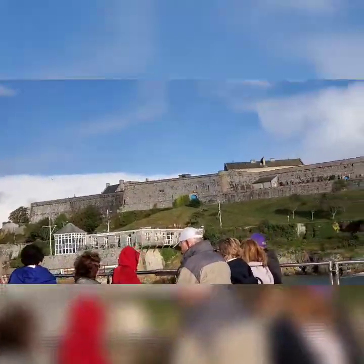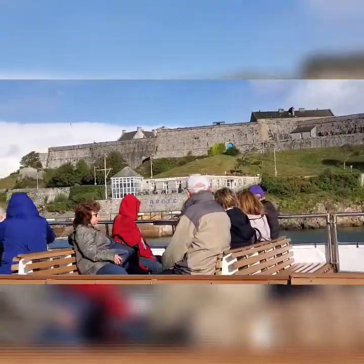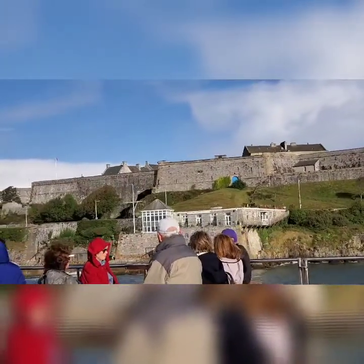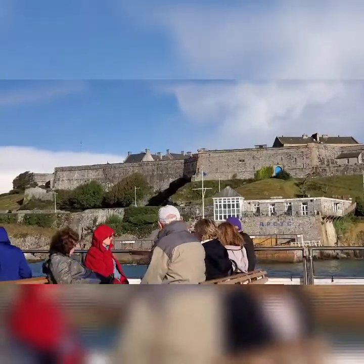Gun emplacements face the town as well as the sea, as the Plymouthians supported the Parliamentarians during the English Civil War instead of their king. Nowadays it's home to the Royal Artillery and the Commando.